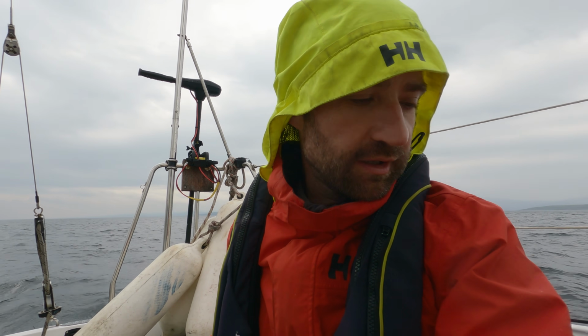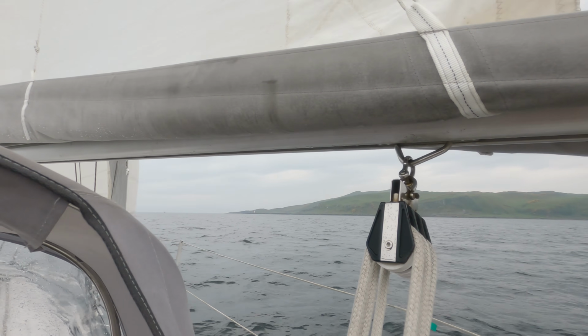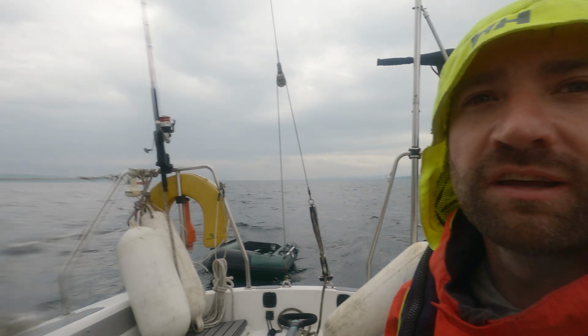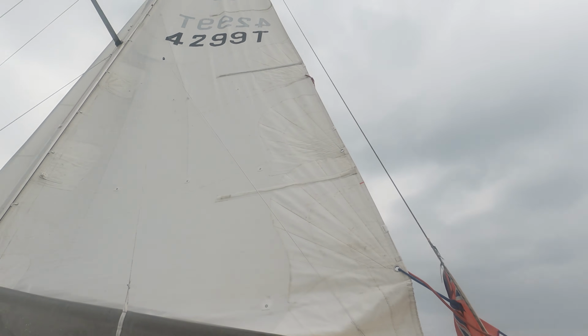Okay, so we are nearing the point. Unfortunately, just as I've got here, the wind has completely died, which is kind of annoying because I've been really pushing along nicely. I let the sail out. I've still got the blue wuss line on. Not sure what to do yet.